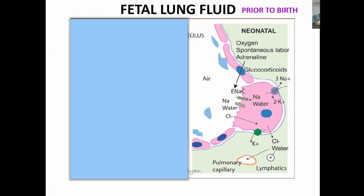And when the baby starts crying, there's an increase in thoracic pressure, and that keeps the alveoli open and forces fluid into the adjacent capillaries and lymphatics. So you can imagine a baby that's born by C-section, who did not have normal labor days prior, for some reason, maybe it was preeclampsia, who did not get a vaginal birth, now has retained fluid in the lungs that did not clear prior to this.